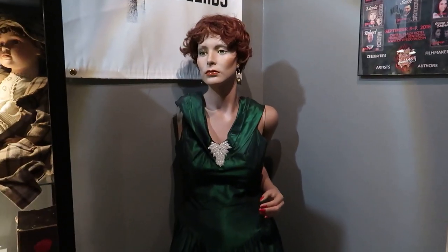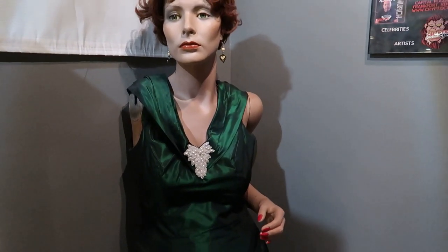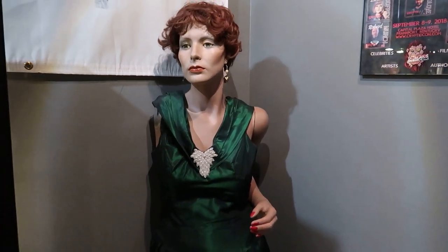She came from a local department store. And apparently at night, while the store was locked, she would be found in different locations, different parts of the store, would move around on her own. And man, she's spooking me out right now.